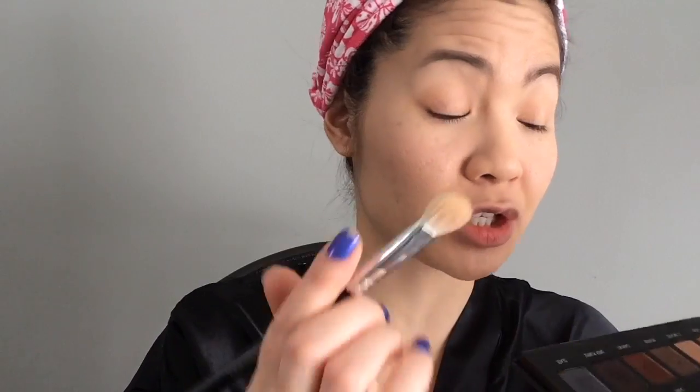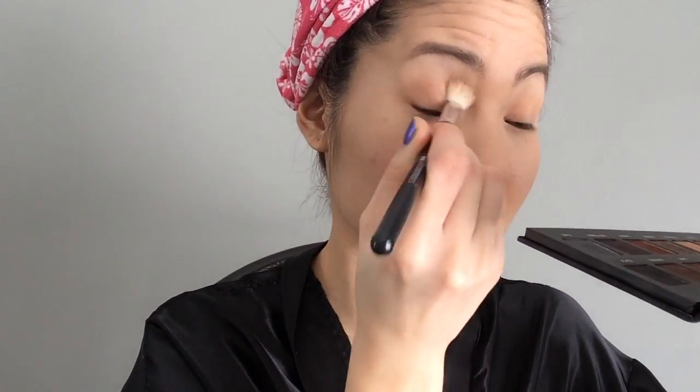I'm gonna take my Lorac Pro palette and I'm gonna take the color Taupe and just blend out the harsh edges because it kind of looks crazy right now.